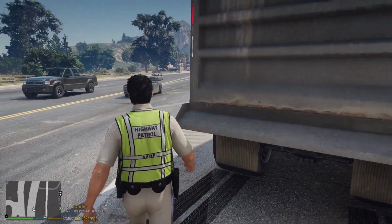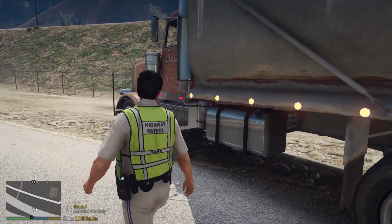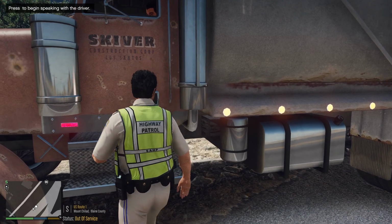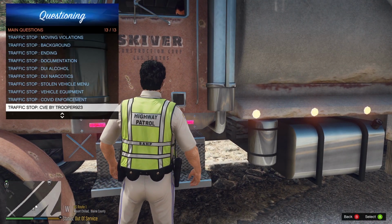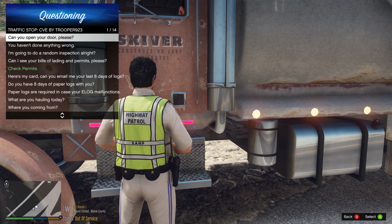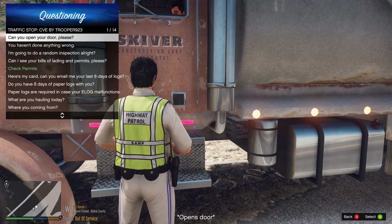Now, the people that are more knowledgeable than myself on these CVE inspections, do you guys typically have the driver step out, or do you just kind of do it with them in there? I don't know. Can you open the door, please? Okay, so he opens the door.